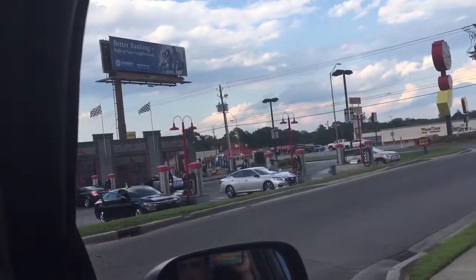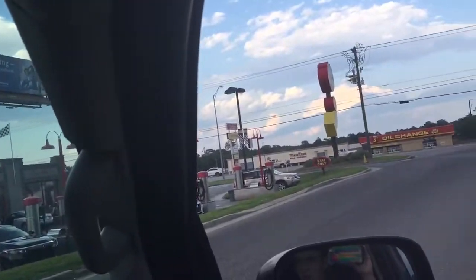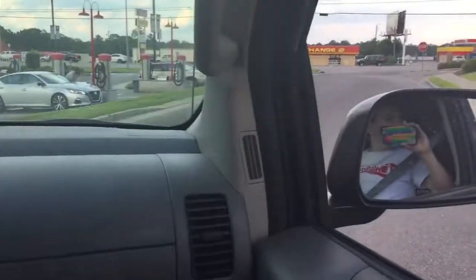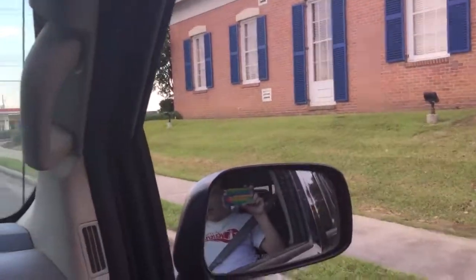Yep, nobody's going in, but you know somebody goes into the vacuum, so that's good. Okay. Hey, Daddy. I like the coastal car wash on this side because I like those blowers.